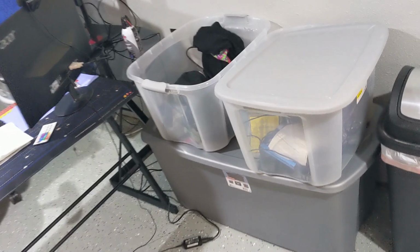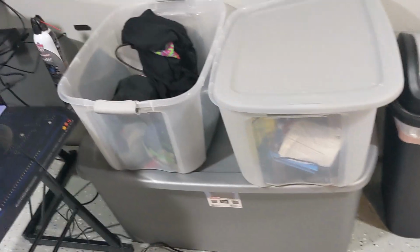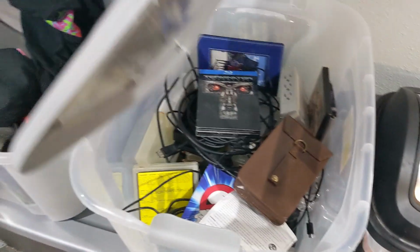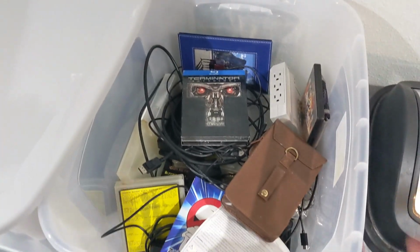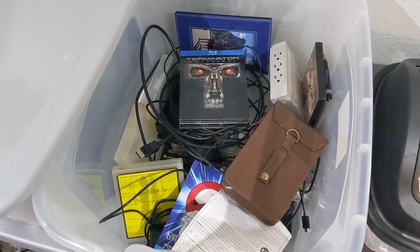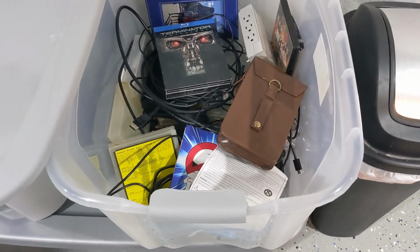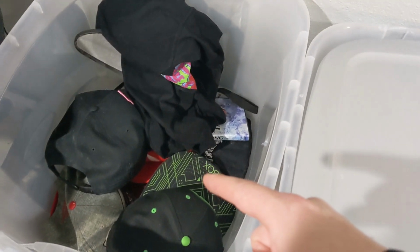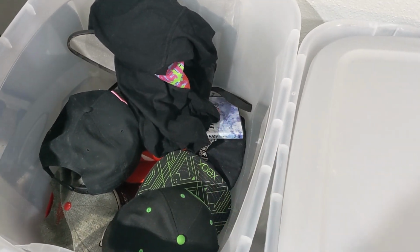Signs and everything, guys. Over here is just kind of a hodgepodge of stuff that still needs to go up, or get rid of. Just a bunch of random stuff. I think it's an extra Terminator movie collection, outlets, Ghostbusters rental cases, a couple DVDs, and I think my extra Switch dock and stuff's down there. And then over here is my extra shirts and gaming shirts and hats and stuff.